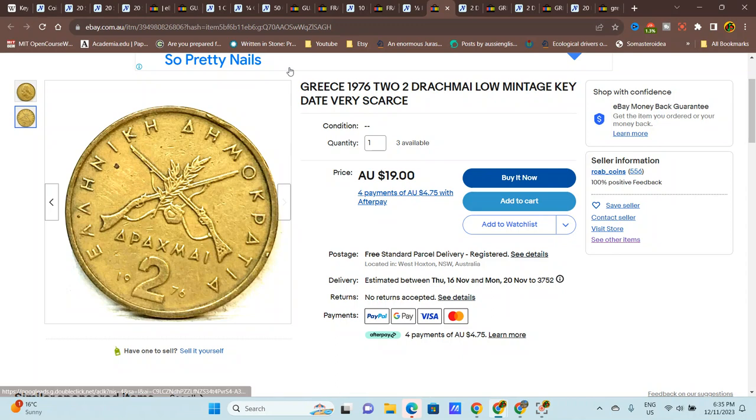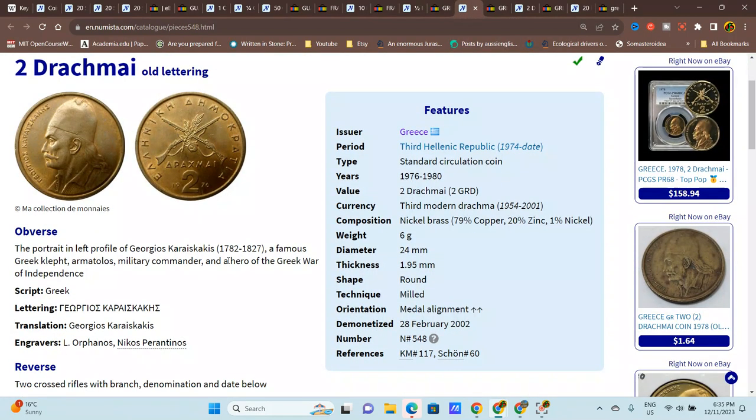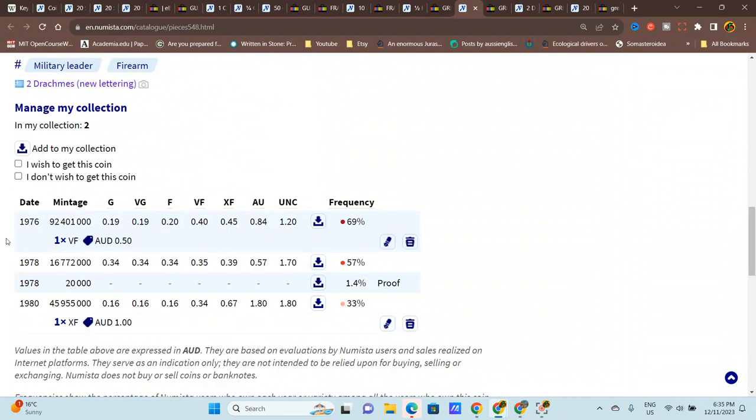And we've got now another one. Key date, very scarce, 1976. How many were produced of the two drachma? Two drachma, 1976, 92,401,000. So definitely not a key date.